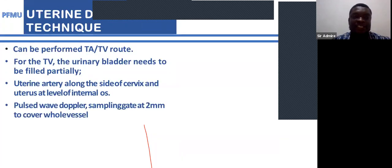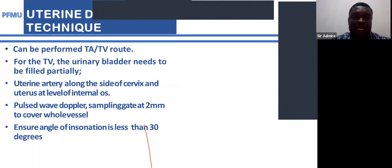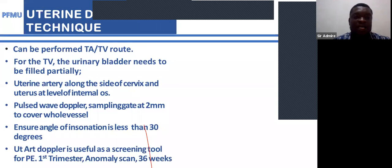Okay. So for the uterine artery Doppler, the technique can be done trans-abdominally or through the TV route. For the TV, the urinary bladder should be partially filled, and you observe the uterine artery running along the side of the cervix and uterus at the level of the internal os. Then there'll be two of them on either side. So depending on which side you are examining, you have to make sure that the probe is biased towards that side. Then you should ensure that the angle of insonation is less than 30 degrees.